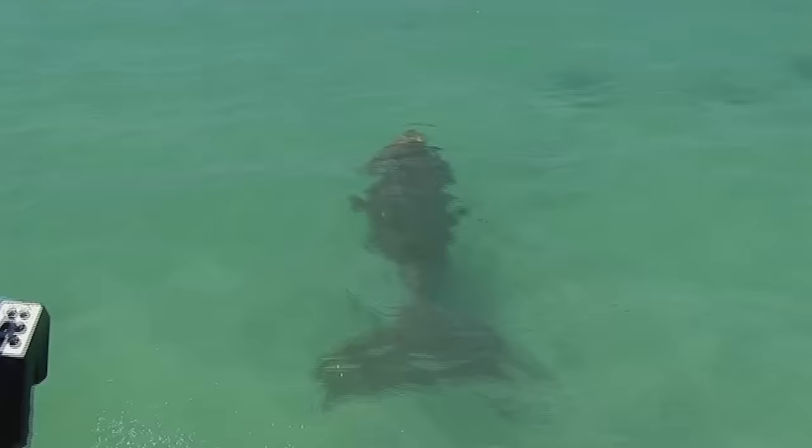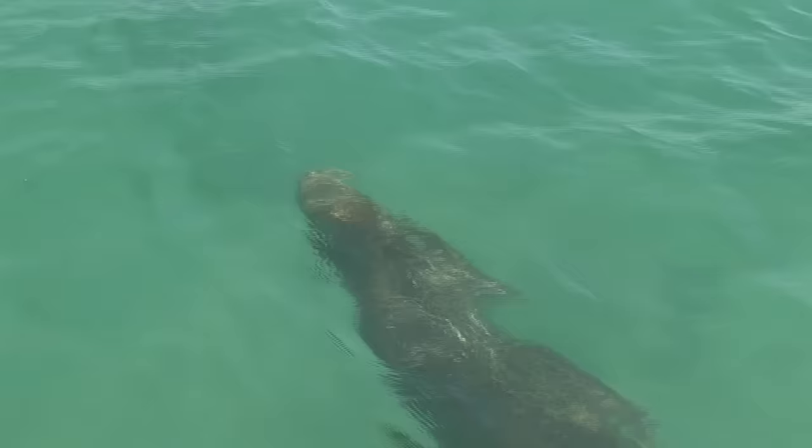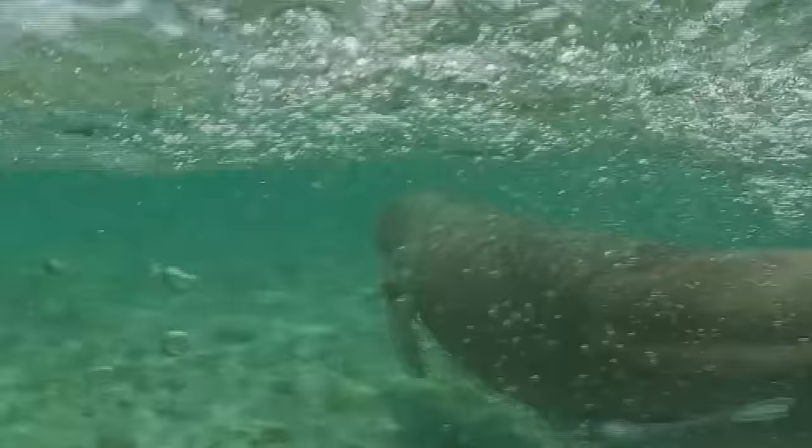On the back. It could be barnacles, could be mating. Wow, I can't believe he's this close. Yeah, he's pretty tame, probably because they haven't been hunted out here. Doesn't seem to mind us following him at all.